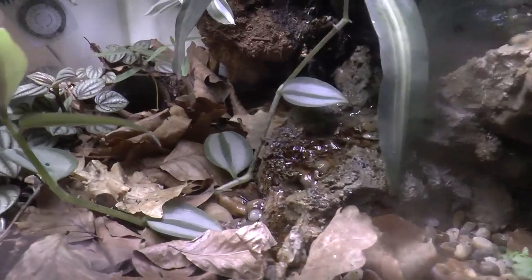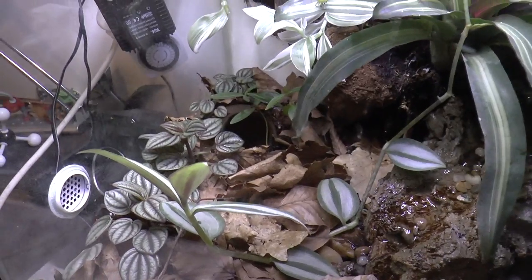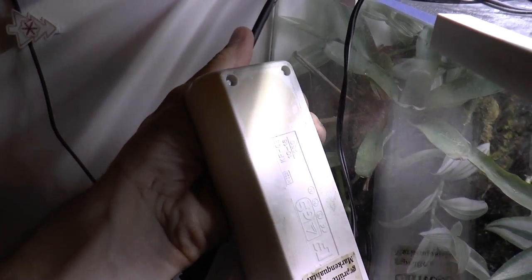As you can see, the frogs got a few new plants. Too bad they are not out, so you can see how they are enjoying them. Anyway, let's turn off the waterfall because it's making noise and we need to record a new video.